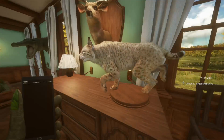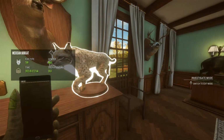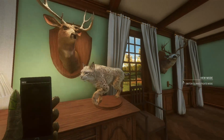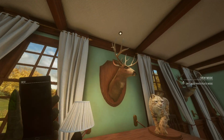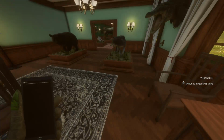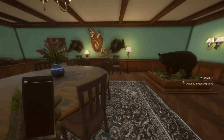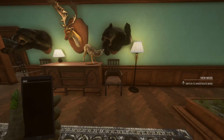Here we've got another bobcat. I think this was the first... Yeah, this was the first tan bobcat I ever got. And we've got a mule deer with some weird stickers up here. I love mule deer. I really do. A lot of people are all about the whitetail hunting, but I prefer mule deer.